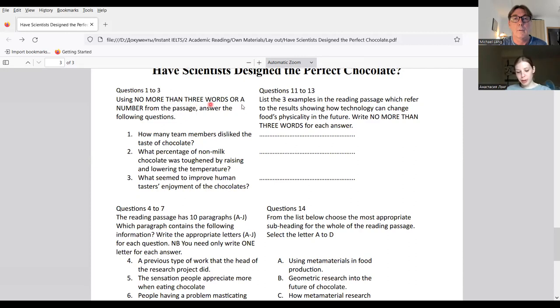Using no more than 3 words or a number, so either 3 words or one number. From the passage, answer the following questions. How many team members dislike the taste of chocolate? What percentage of non-milk chocolate was toughened by raising and lowering the temperature? What seemed to improve human taste's enjoyment of the chocolates?